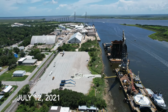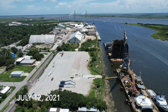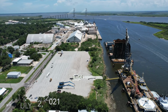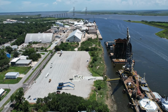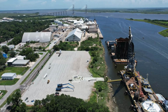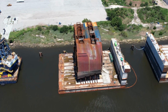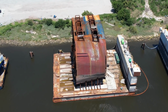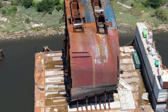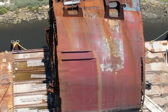Well, you guys have been asking for it, and we got back, and the weather was nice, so we put the drone up over at the port to take a closer look at Section 3. Section 3 is the first section that they've separated from the wreck since the big fire back on May the 14th.